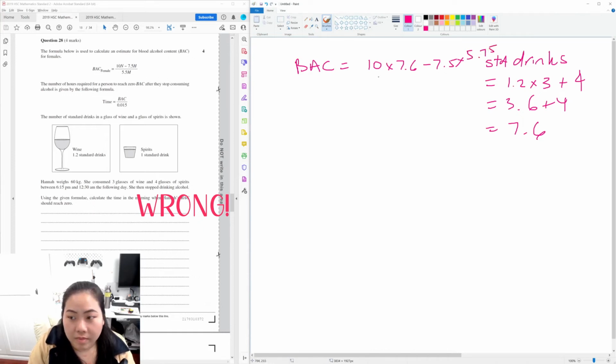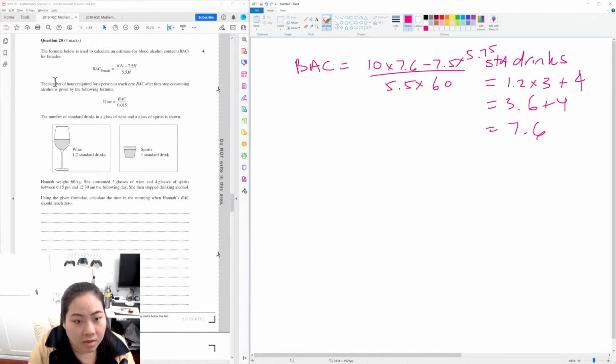5.75 all over 5.5 times 60. Was that right? Is she 60? Yep, 60 kilograms. What is her blood alcohol content at the end of the night?